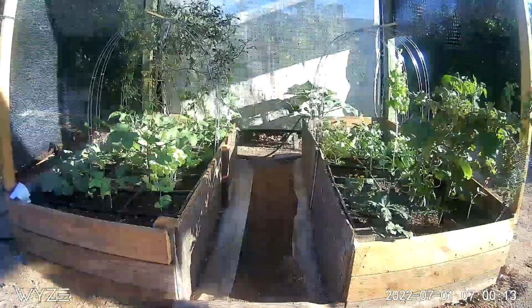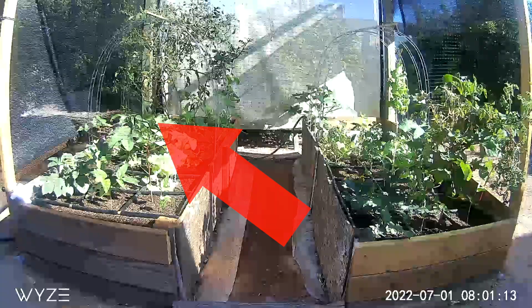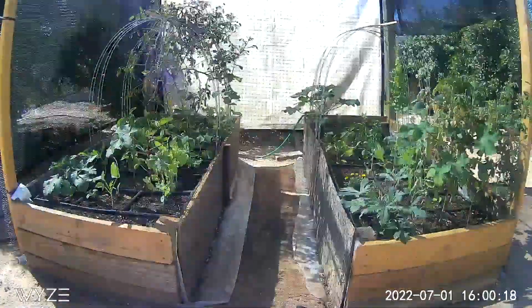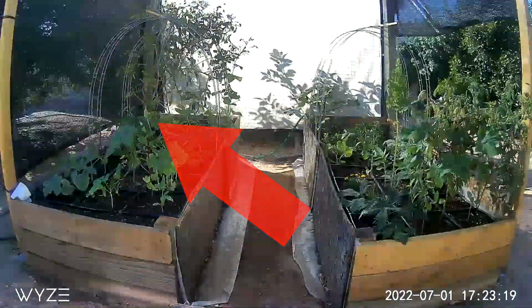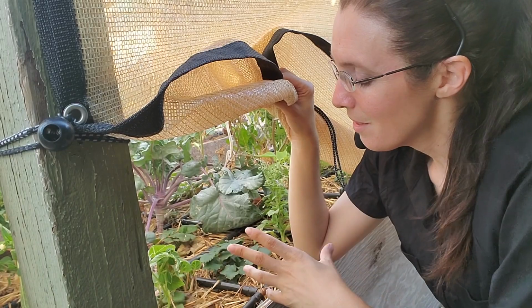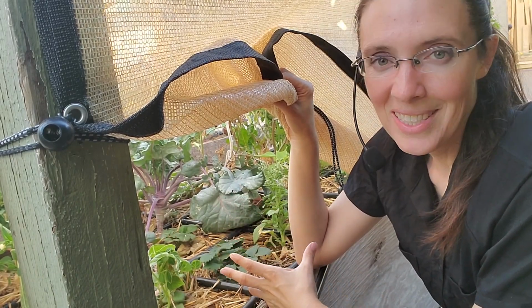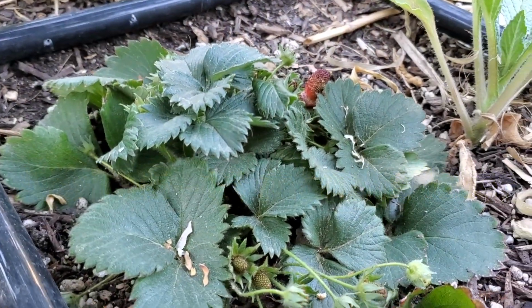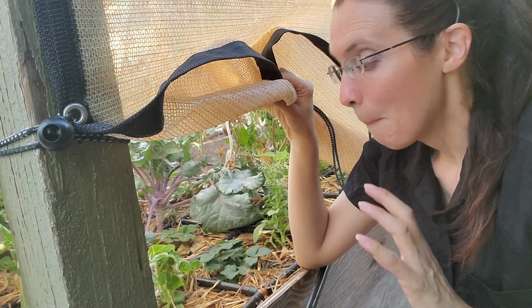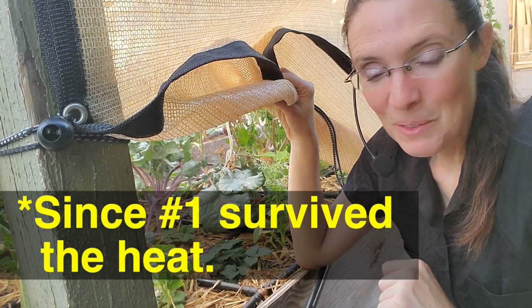The strawberry plant was under 50% shade starting around 8 in the morning around the summer solstice. By 4 p.m., it had full shade for the rest of the day from this tree right next to it. This is not a particularly shining example. We didn't have very many strawberries, and the ones that we did were very small this spring. But that doesn't stop us from trying.